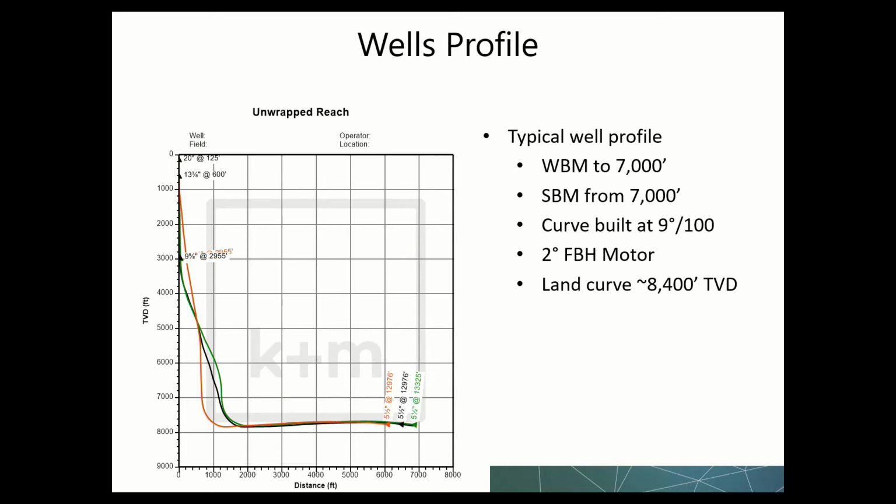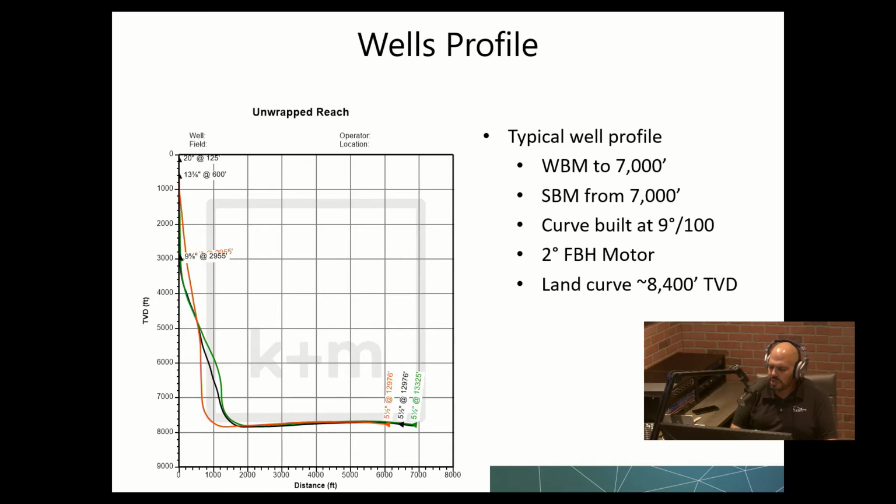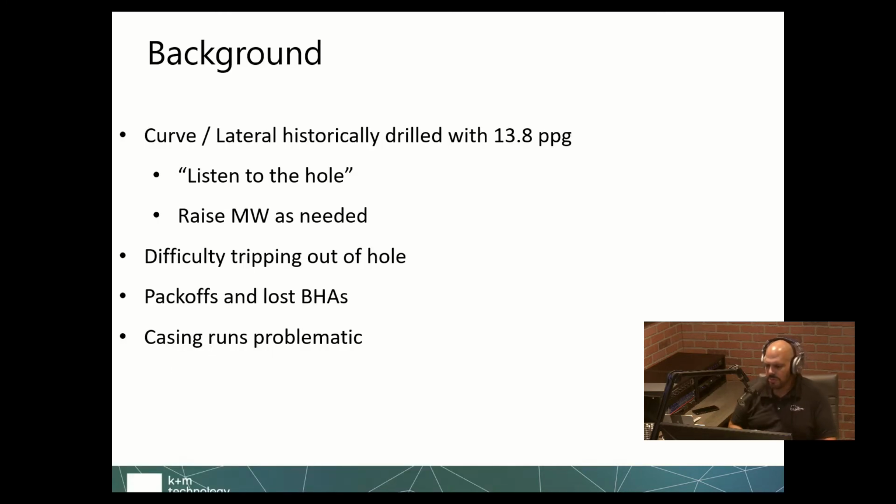After they're done drilling the curve, they trip out because the lateral would take multiple runs to drill. Usually on the first trip out of the hole, they would run a lower bend motor to drill the lateral. They land the curve at, it says, 8,400 foot TVD on the graph. It's a little bit deeper than 8,000. It just depends on where you are in the formation, how deep it is, but they're all very similar.